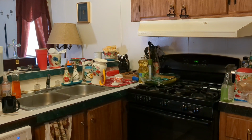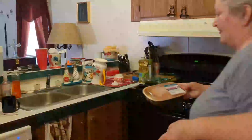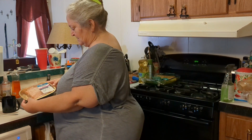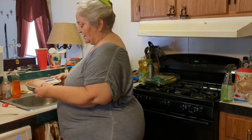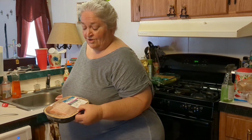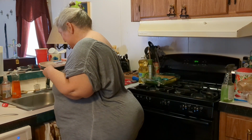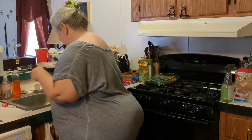What I'm going to do for my dinner tonight is I have these Atlantic salmon portions. These come from the food bank where I work. Nobody wanted this, so I brought it home. And so we're going to cook up this salmon. It says to put it in the oven at 400 degrees for 18 to 22 minutes.